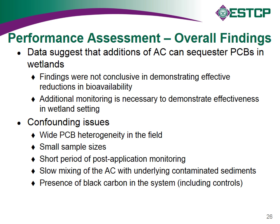Just in terms of the overall findings, the data, as I've indicated, I thought were encouraging. They suggest that activated carbon indeed is sequestering PCBs in the wetlands. There definitely is a temporal component; it seems to be taking a little bit longer in this system than some of the subaqueous sediment systems. To Kevin's point, additional monitoring over time would be very illustrative here. We've mentioned some of the confounding issues that we've run into at this site, but again, I think the overall findings were encouraging. While not statistically significant, at least we were seeing trends in the right direction.